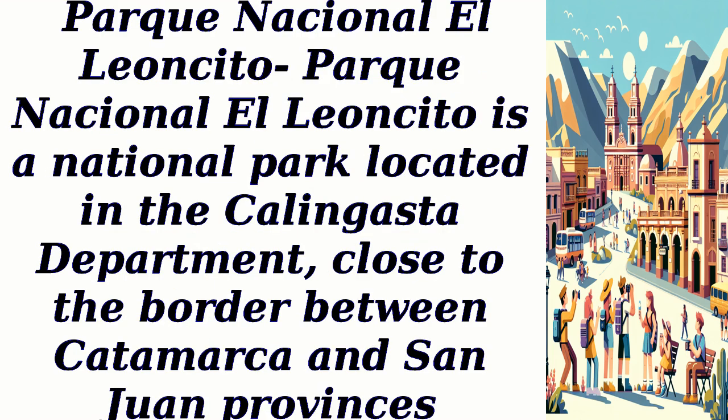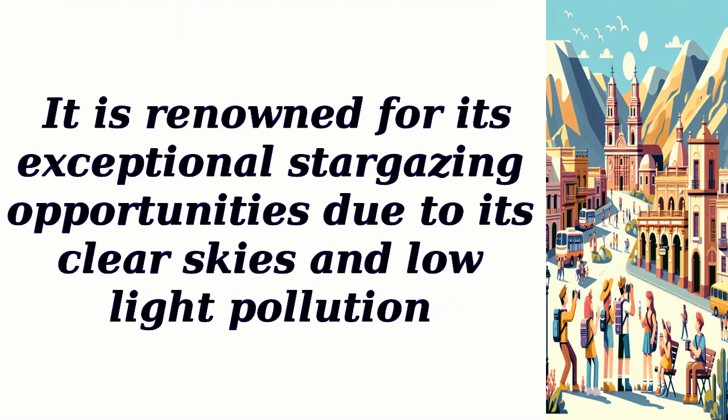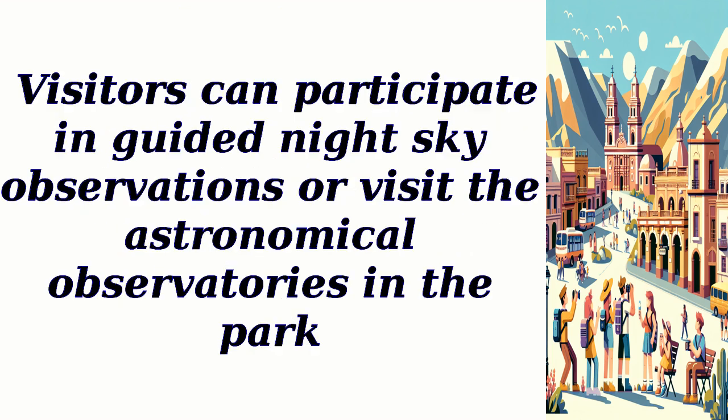Parque Nacional El Leoncito. Parque Nacional El Leoncito is a national park located in the Calingasta department, close to the border between Catamarca and San Juan provinces. It is renowned for its exceptional stargazing opportunities due to its clear skies and low light pollution. Visitors can participate in guided night sky observations or visit the astronomical observatories in the park.